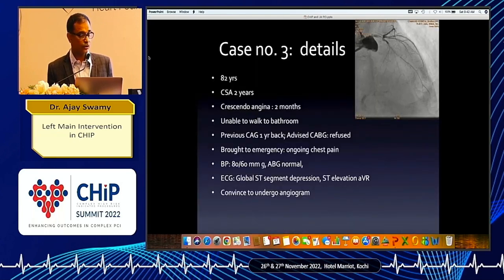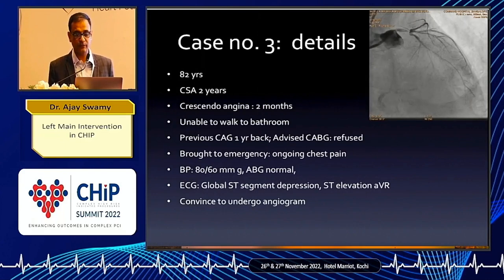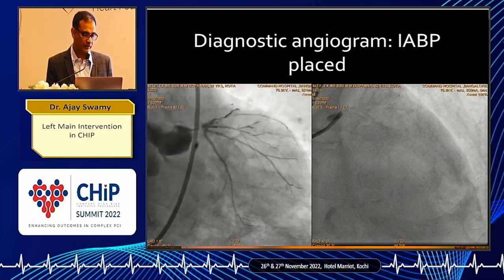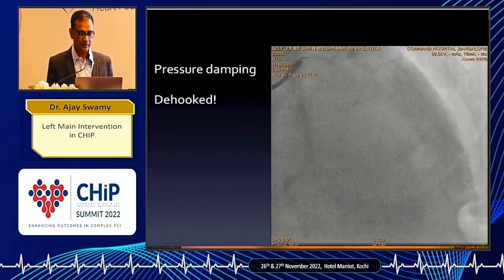This is an 82-year-old with chronic stable angina for 2 years, underwent an angiogram a year ago, was advised surgery, refused the same, again came to emergency with ongoing chest pain, with borderline pressures, but a normal ABG, global ST depression, and we had to put an IBP just to stabilize him, and this is what his anatomy was like. And the pressure was damping, so the guide was dehooked.